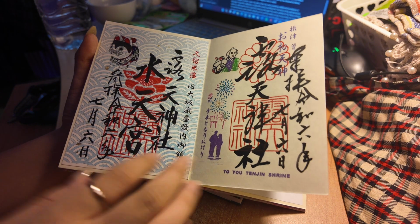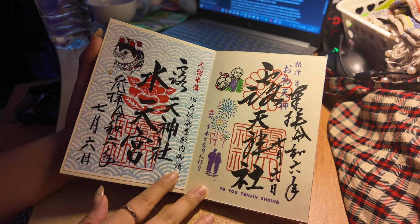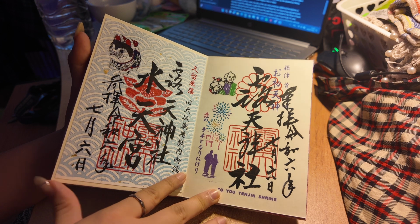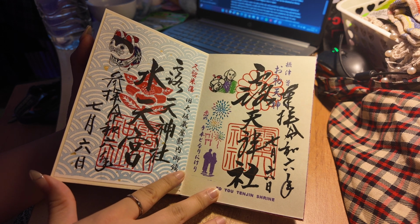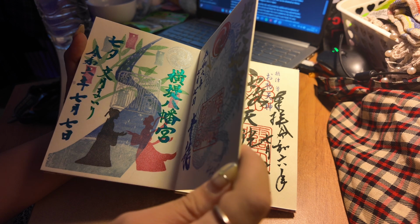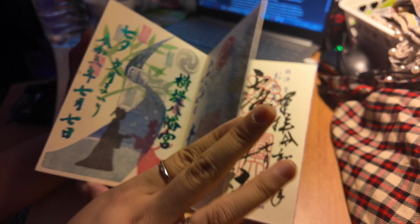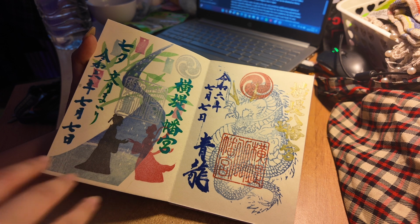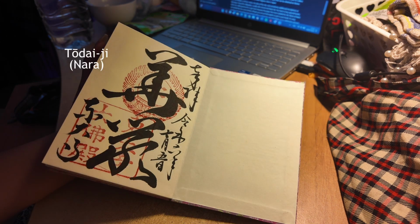Some shrines get very creative with their goshuin. They use colors, cute stamps. You can also get limited edition goshuin depending on the holidays or the season. I even saw that there was a shrine that made Hello Kitty goshuin. When I visited Japan, it was close to Tanabata Festival, so I got several goshuin related to it.